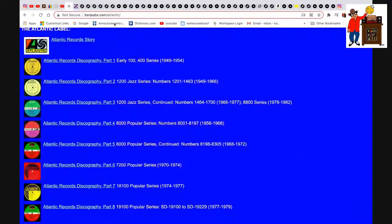And I want to showcase this website as well. I use this as a great way to look up different labels because you can find out what label was around during a certain time that a record was made. So if you're looking for a particular 50s record, you might be able to look up the Atlantic discography, and find, okay, that record came out in 1954. Let me see what Atlantic label was used during that time period, and then you can find basically your record that way. That's just one of the other identifiers you can use besides the matrix number.